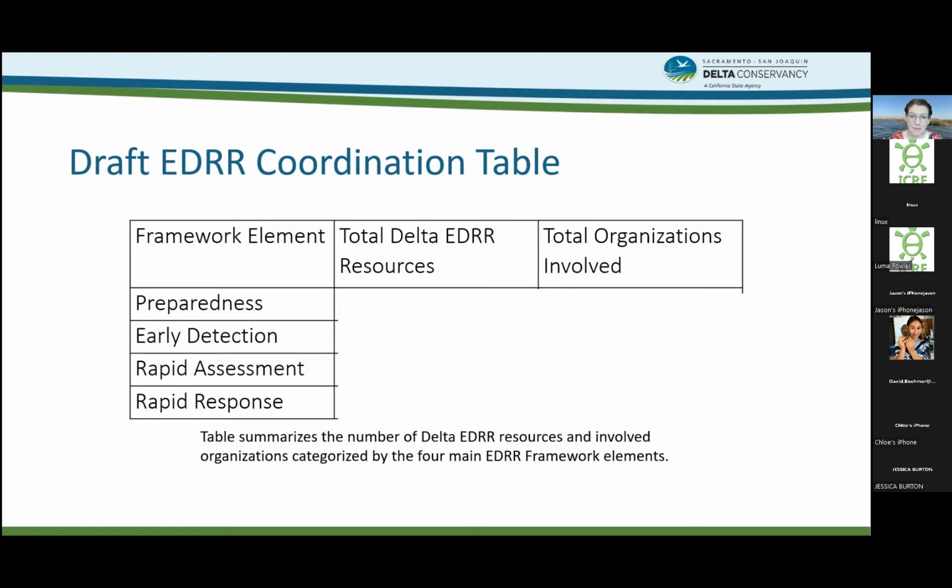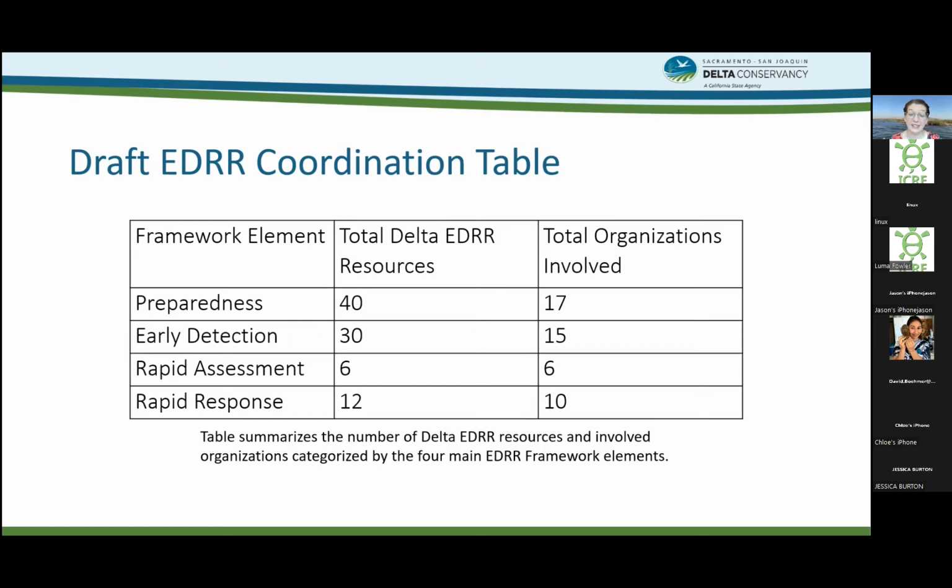So a working group of DIISC team members met and used their expert knowledge of the Delta and its existing EDRR activities to create a data set that showed all the different resources for EDRR in the Delta. And what we found was that we have a lot of information and resources available for preparedness and early detection of species, but far fewer resources for rapid assessment and rapid response. Similarly, we found that there were many agencies that were involved in current EDRR activities in the Delta, but our ability to rapidly assess and also to rapidly respond is concentrated in a fewer number of actors. So maybe fewer people have the resources or the authority to actually take action when an invasive species enters the scene.